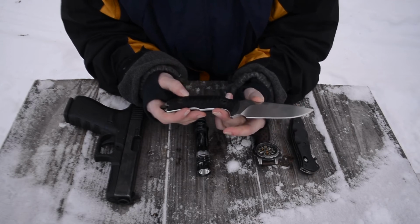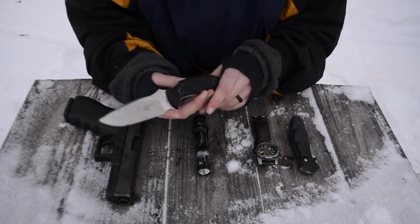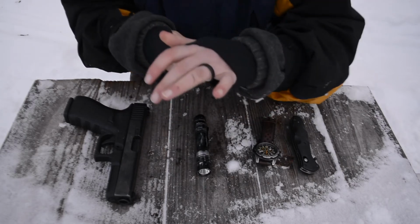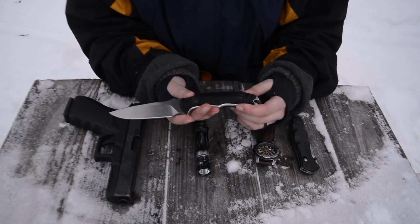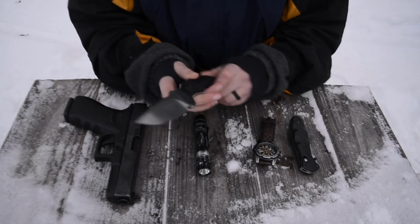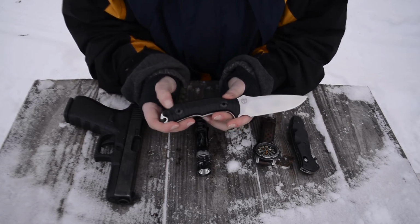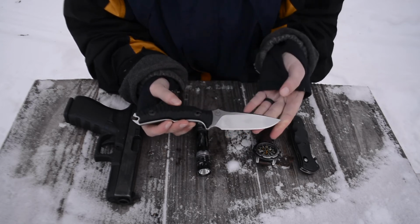I think I carried this neck knife in specific the longest out of the two. And I didn't use it a lot. I used it for opening boxes a handful of times, but mostly I just used it for what it was for, which is a neck knife to carry, just a neck knife for EDC and everything, just for a defensive option.